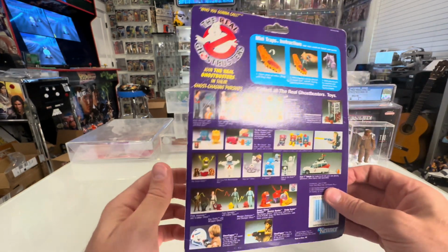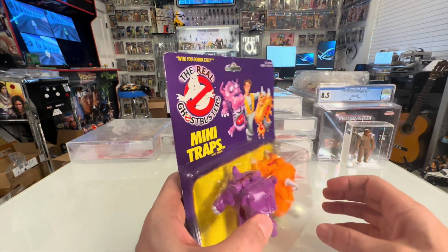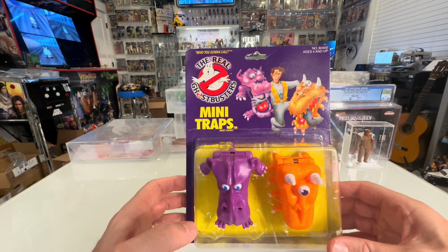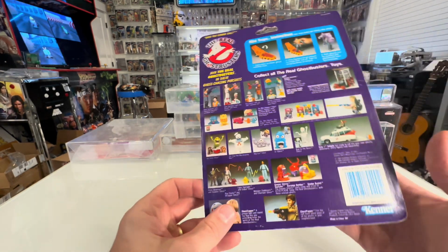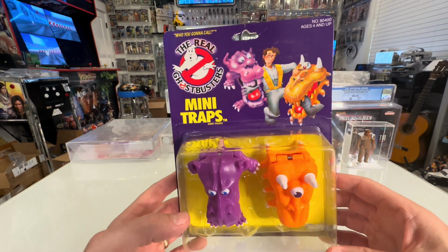The card is in really nice condition, and this is actually going to be sent off to be graded. The reason I'm sending it off to be graded is because I've got the entire monster run of Ghostbusters. So it's like the Wolfman, the zombie, there's a Dracula, there's a Frankenstein. Let's see if they're on the back here. No, they're not listed on the back of this card. But anyways, I got a full run of those, and I'm just trying to upgrade.